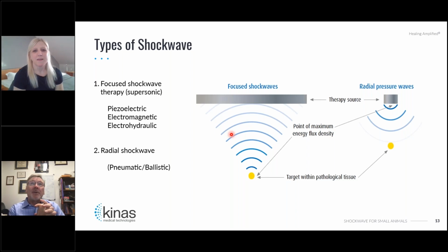Yeah. So I really like to use the focused shockwave around the joint areas where I want to target maybe the connective tissue even more. And I do use the radial pressure wave on myofascial pain probably. If I treat larger areas of muscles that are painful, or superficial trigger points, I will use the radial shockwave, and I do combine them now pretty often, yes.